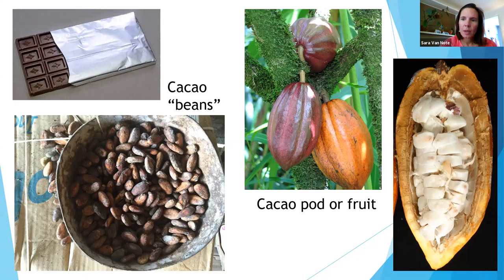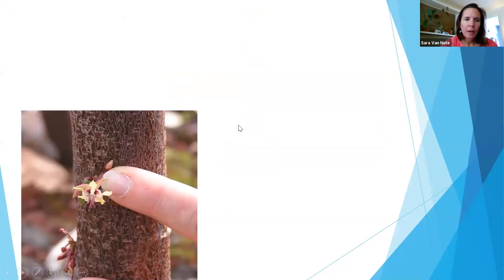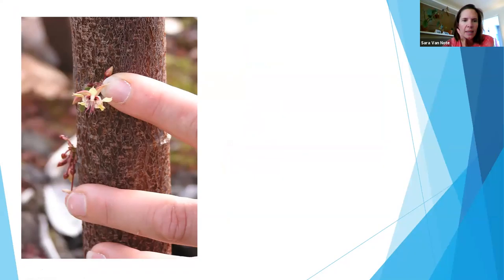So who pollinates the cacao pod? Think to yourself, who pollinates the cacao pod? Okay. So here's the flower. Remember I said that it grew out of the trunk? Is that a big flower or a small flower? It's super tiny. Look at the person's finger pointing at it. It's smaller than their fingernail.